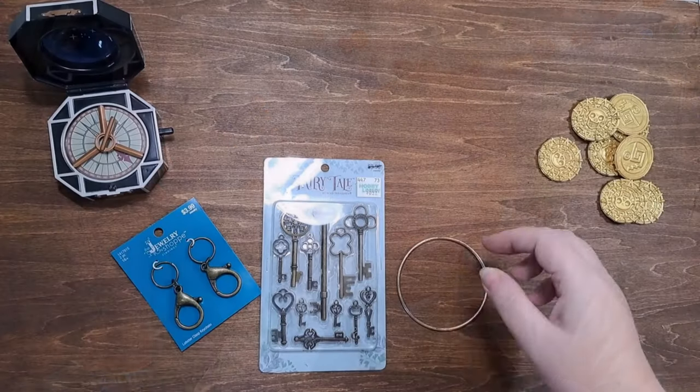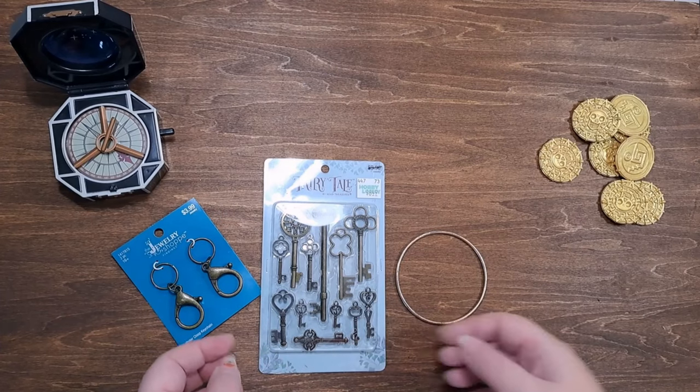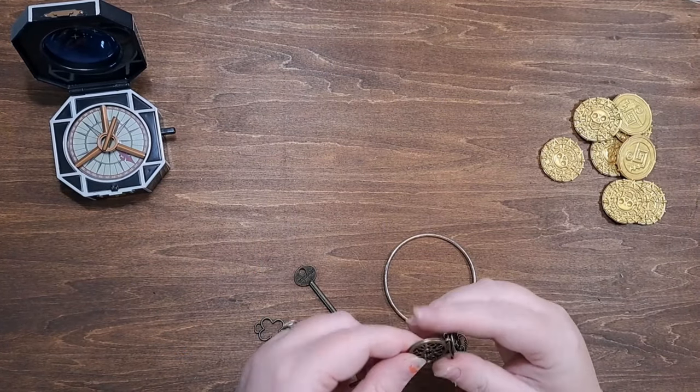Red also has a chatelaine full of keys, as every self-respecting pirate would. I believe it is also a little homage to the key dog at the end of the ride. One of my favorites. And so I picked this pack of keys up at Hobby Lobby. It was originally $8.99 and I got it for 50% off, so a whopping $4.50 for all these keys.